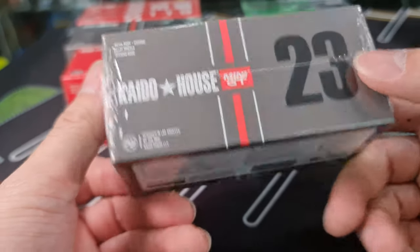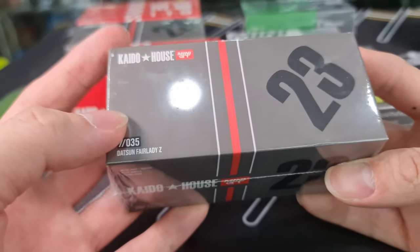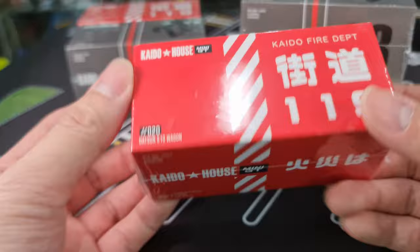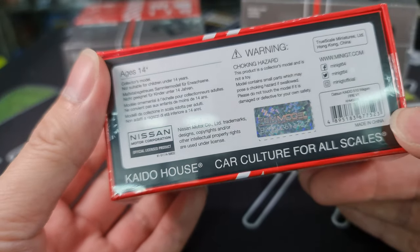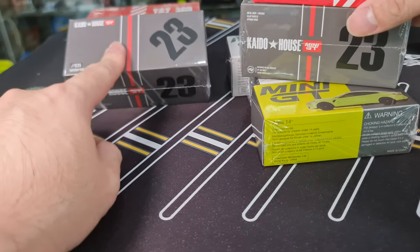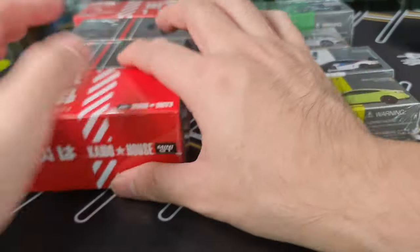Then the Fairlady, alright, this will be release number 35. Okay, Fairlady Z MOTUL, and then the Wagon Fire, Kaido Fire Department. Okay, this will be number 20. All right, and then I have the two chase with me as well. We'll take a look at that and compare.